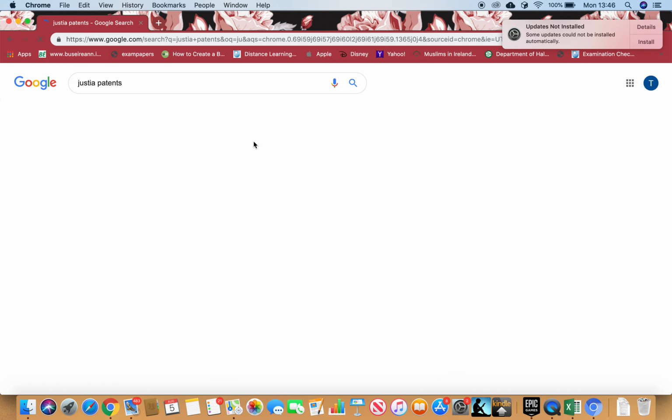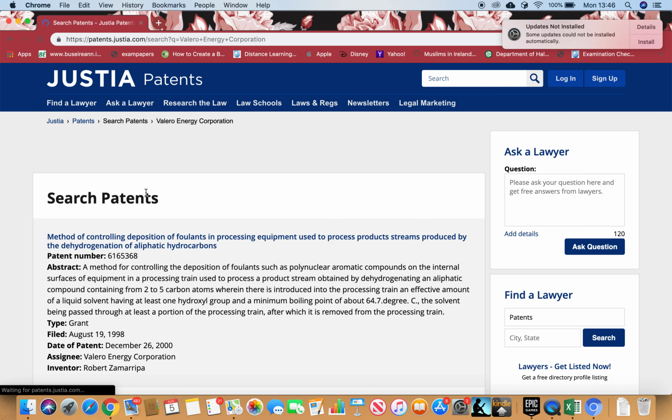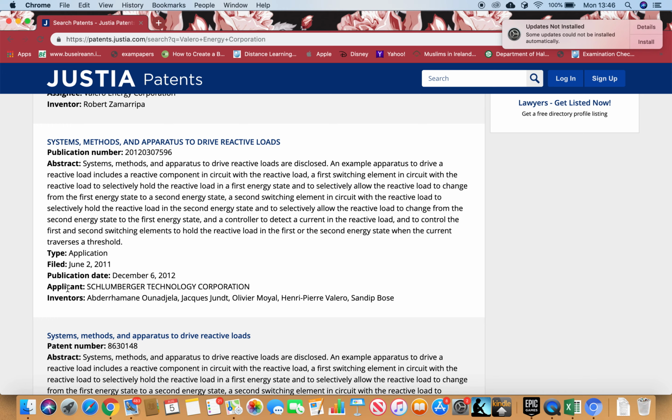Now I want to go to Justia Patents. I want to see if this firm has any patents. And I just want to point out, please don't look at inventor, because these are people who invented but don't have full rights. I'm only interested in assignee or applicant, because these are people who have full rights.